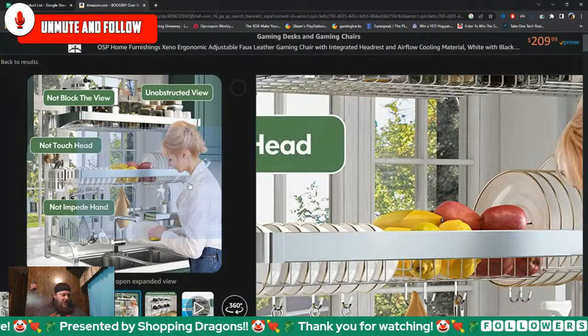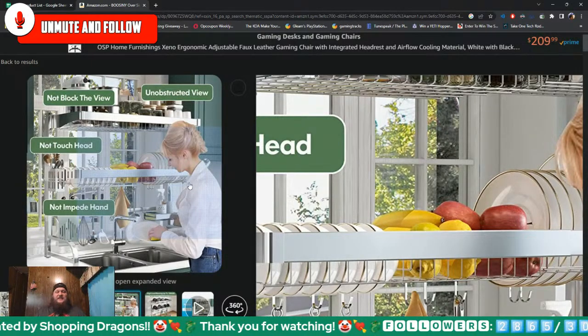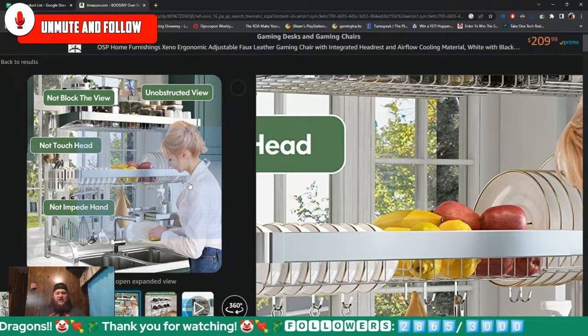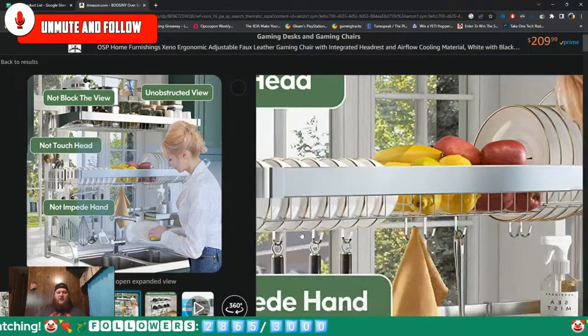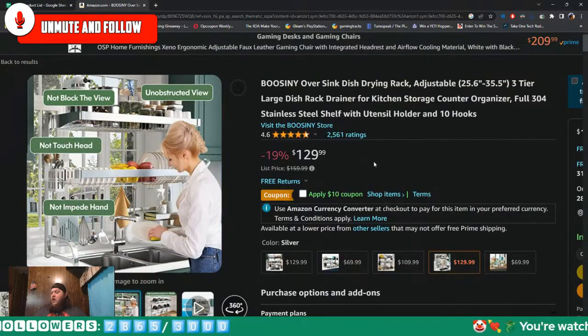I did just replace countertops in the last 2 weeks. I've had the same countertop since I moved into my place, and I need floors and countertops so bad, so bad. All right. Wow.